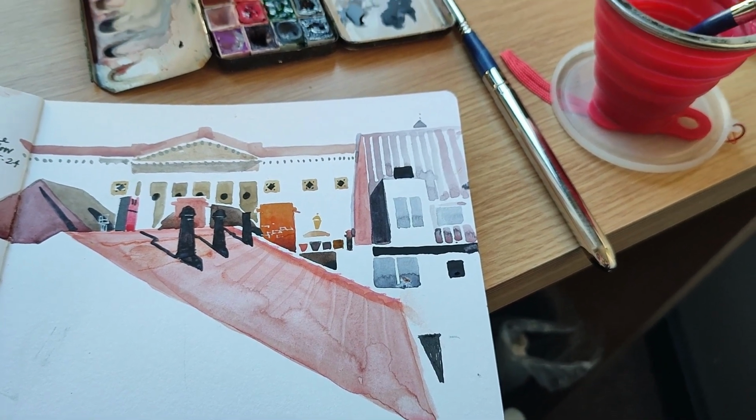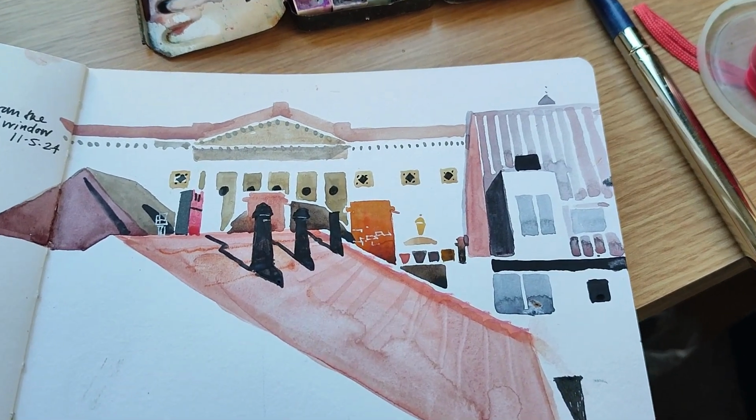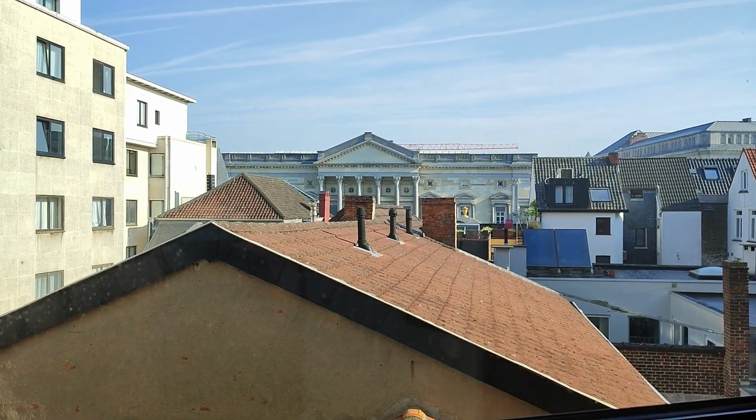I had quite a nice view of the rooftops from my hotel window, so I made a drawing one morning. The building in the far distance is the Opera House.